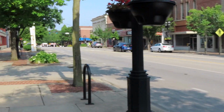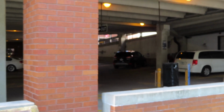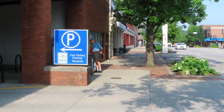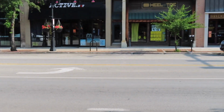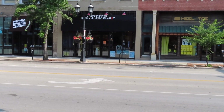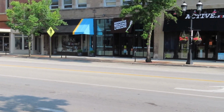I'll move back over here and show you the ground floor of the parking garage. As I said, there are several different levels to the garage. Free parking evenings and weekends. Heel to Toe takes up 1, 2, 3, 4 storefronts. Nice little bookstore over here.